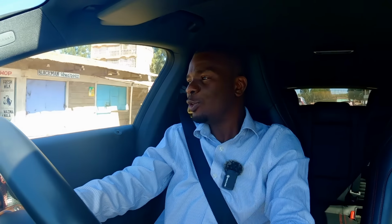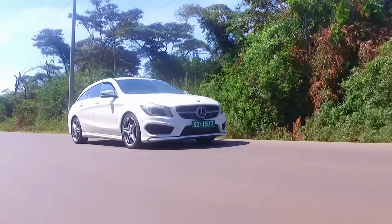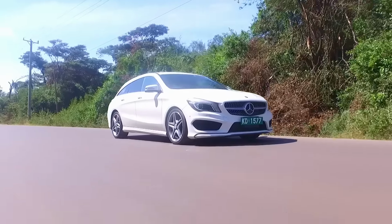So how does it feel to drive the CLA 180? There are two ways you can drive this car. The first one is a calm, relaxed drive, hauling your family, so you will not be in a rush to push this car. And at that point, the fuel consumption is quite awesome.